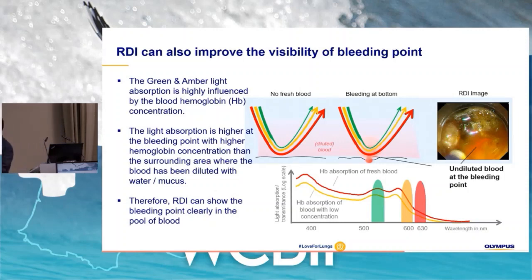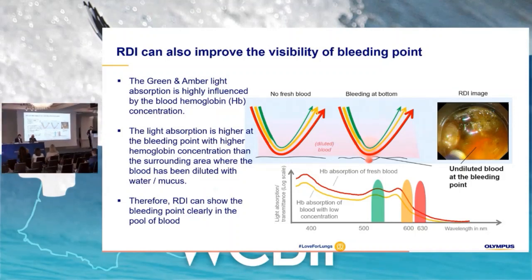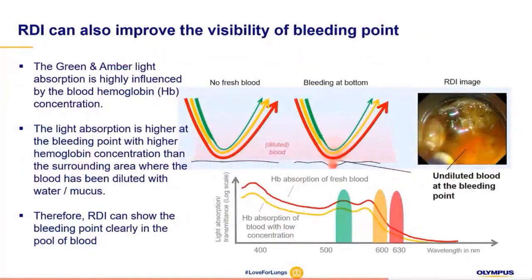So here, this is a GI picture, you can see the bleeding vessel, which is this undiluted area. Now this is a GI scope and I'll show you a video in just a moment, but what it means is you can isolate the bleeding points in a sort of pool of blood, as it were.